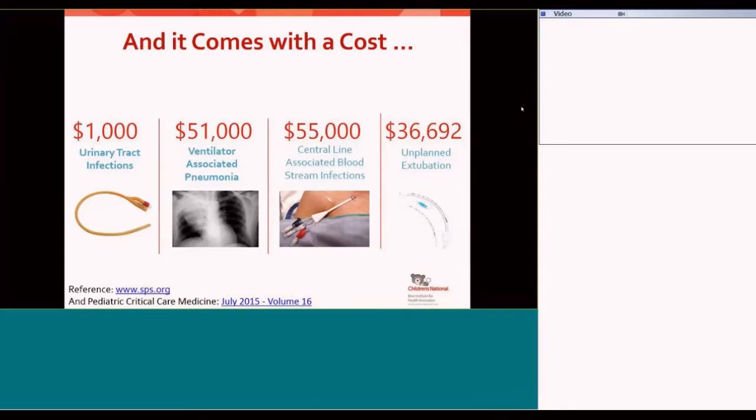And it can come at a great cost, both personal and financial. So in front of you shows that whenever there is an issue with the quality of care, including issues with problems of a urinary tract infection, ventilator-associated pneumonia, central line-associated bloodstream infections, or unplanned extubations, you can see that each of these conditions come with an additional cost for that condition, and that cost is added to the cost of the care that the patient's already receiving. Remember that last one, the unplanned extubations of $36,692. We're going to talk about that a little bit more. But that additional cost also has pain and suffering and length of stay in the hospital.